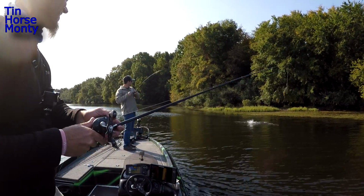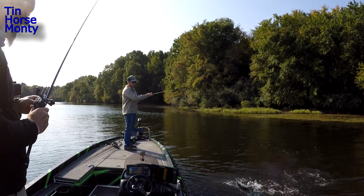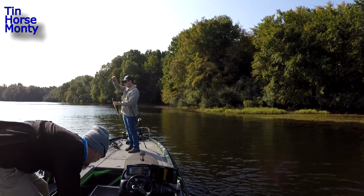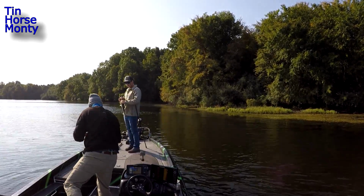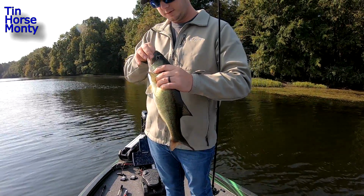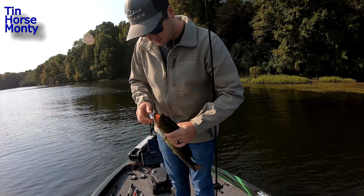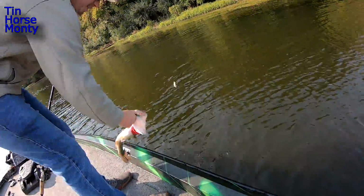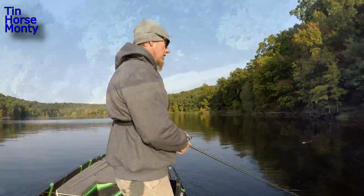Nice. Ooh, that's a good one. That's a good one. That was a good bite. There you go. Yeah. Heck yeah. I was literally just about to say we got to figure out how to catch these fish. Nice little subtle bite. I hate it. Look at that, guys. That's how you want your fish eating a frog. Yeah. He's sucked it down. Get it back up. Nice solid fish. It's a beauty, mate. Good work. Cool. Good job, man. That's awesome.